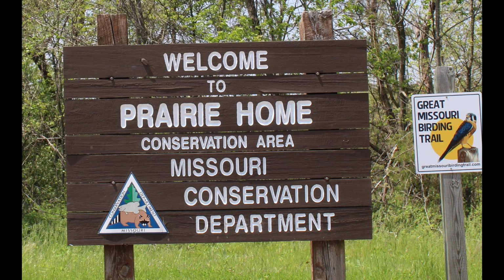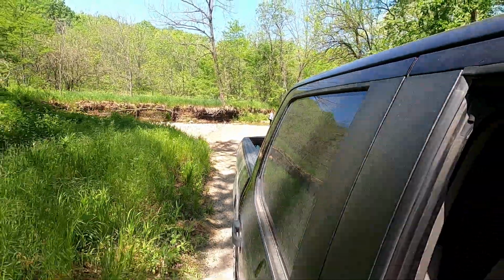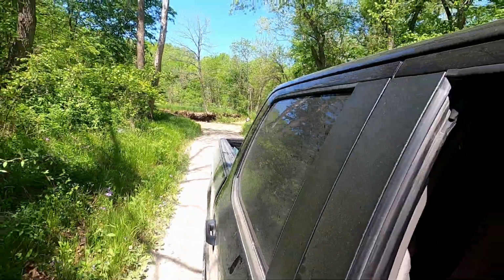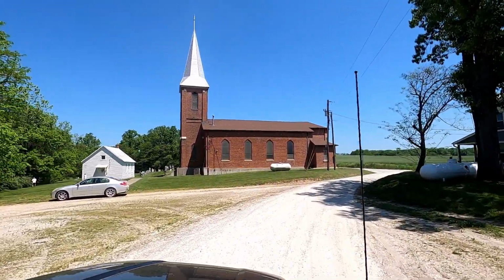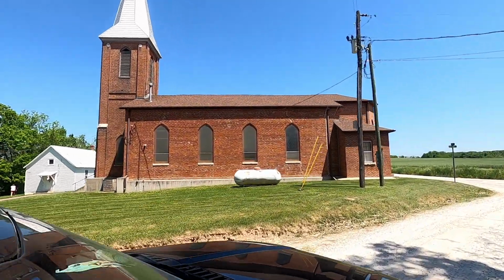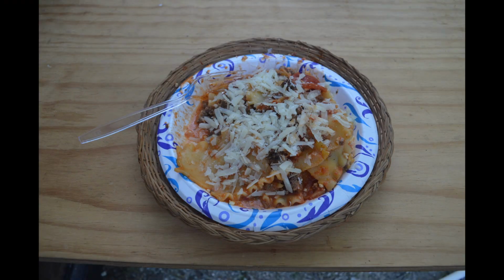Last week on Pole House Black Pot Weekend Getaways, we went to Prairie Home Conservation Area and we fixed breakfast pizza. This week we tour more of this wonderful conservation area and we take in the sights around the conservation area. And we cook us up a wonderful classic family favorite. Lasagna. Stick around.